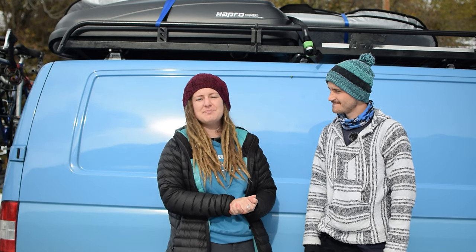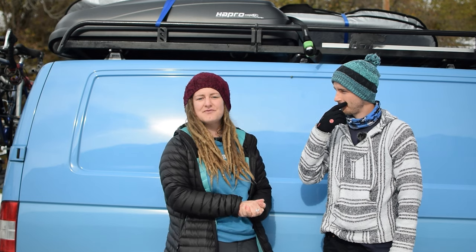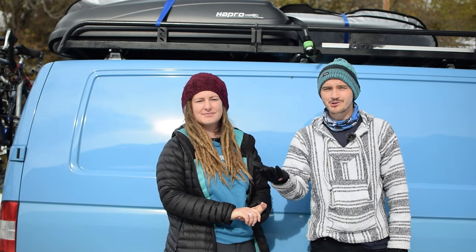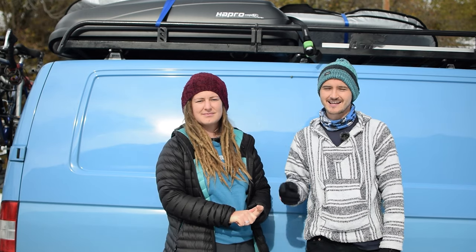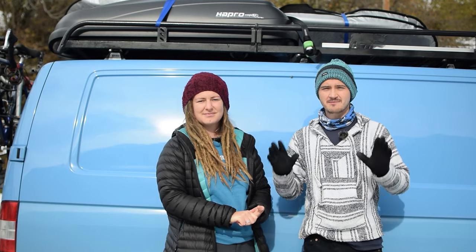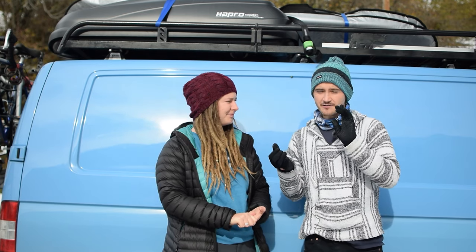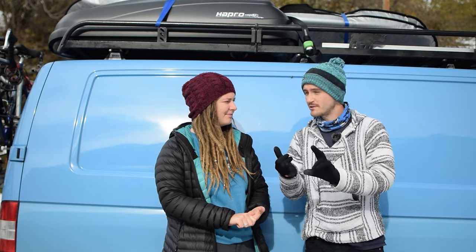The first thing we need to talk about is insulation. In the early days of converting your camper, you need to pay attention to how you insulate your van efficiently. We're not going to dive into the details of how best to do it because you'll not find one person who agrees. It's a much debated topic, so we just recommend you do your own research. If you want to know more about how we did it, there's plenty of information on our blog and we've got a video on it as well.